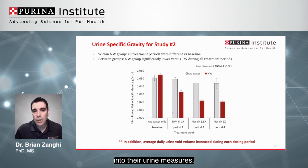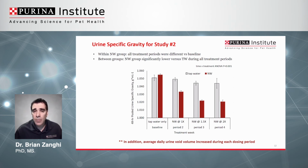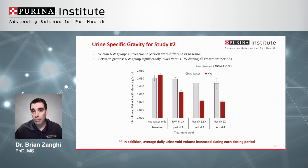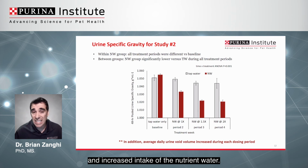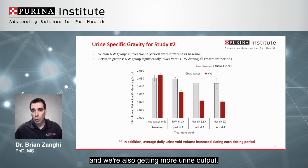And then how this translates into their urine measures. This graph is the urine-specific gravity, so no difference during baseline, all basically the same. But then as the nutrient water is added and they're increasing that intake of nutrient water and their total liquid consumption is increasing, we're getting a corresponding dilution of the urine-specific gravity. And I don't have the graph on here, but indicated on the bottom, there's a very similar response in terms of an increasing volume of urine output that's occurring with the increased availability and increased intake of the nutrient water. So we're getting increased dilution, more liquid they consume, and we're also getting more urine output.